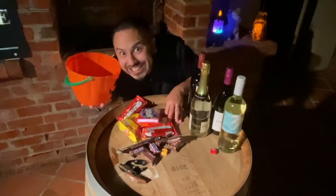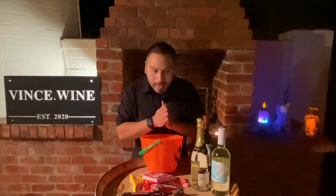Alright, let's dive in and see what kind of treasures and goodies I got. I've got a ton of goodies here, and I'm going to start the pairing. I'm not going to focus too much on the producer of the wines that I got. I just want to focus on the varietals and see if they actually pair with the candy. Let's start with one of my favorites, Skittles.